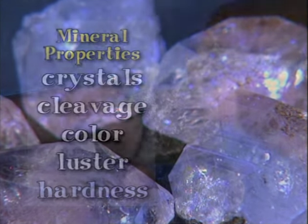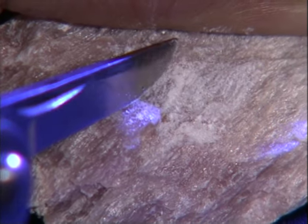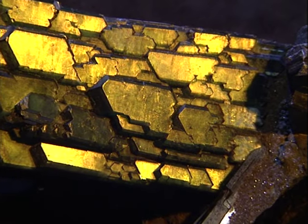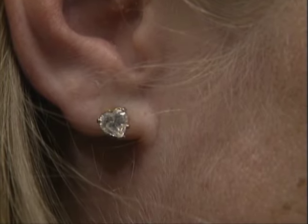Another way to tell minerals apart is by testing how hard they are. Diamonds are the hardest and can scratch any other mineral. Talc is the softest, so all the other minerals can scratch it. All these different properties of minerals determine how people can use them. Well, I know that humans like to wear diamonds as jewelry, but do they have any other uses?